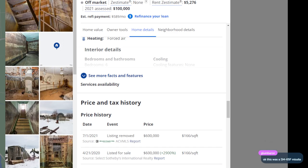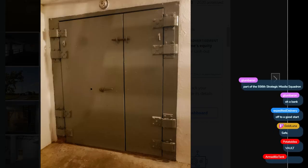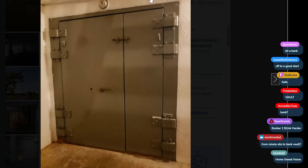Let me see here. I'm glancing at my list. So, two left. Which of these two should we start with? Do we want to go with the short one or the long one? Let's go with the longer one first. The finale can be the short one. Initial thoughts. Off market. $188,000. Polo, Minnesota.